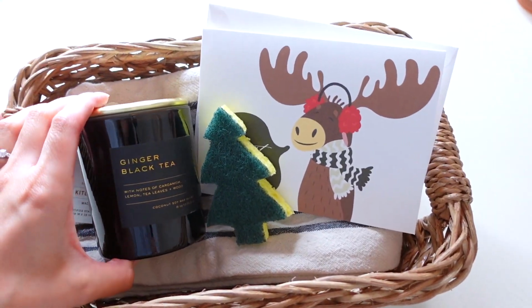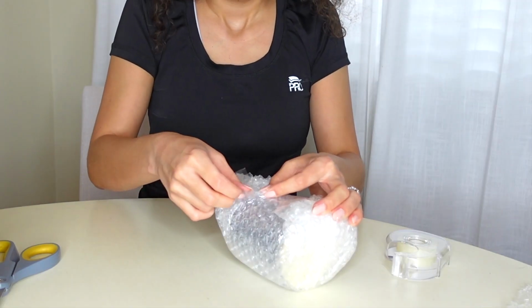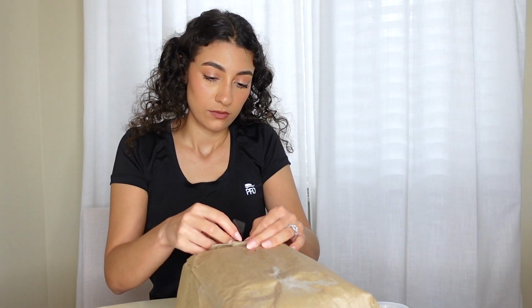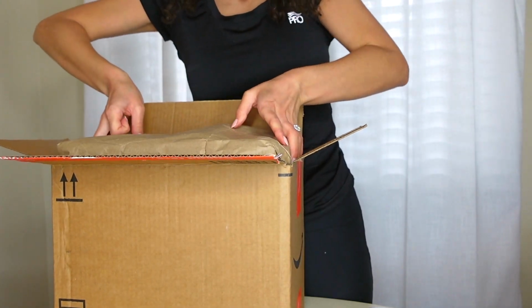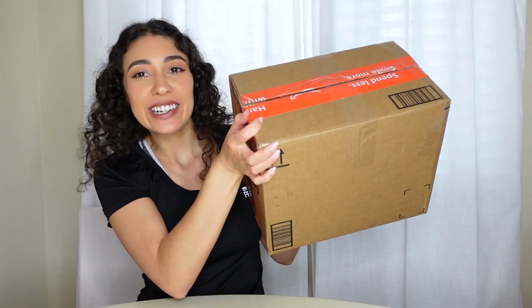So this is the finished gift. I feel like it's cute. I think they'll like it. So since I'm in California and they're in New York, I need to figure out how to pack this so I can mail it out. So it fit perfectly in this Amazon box, so all set to ship.